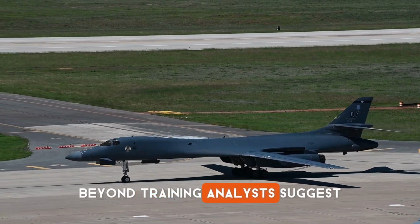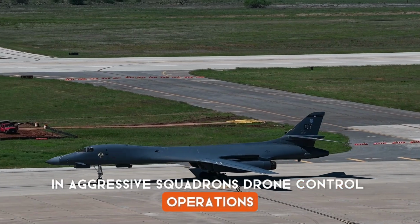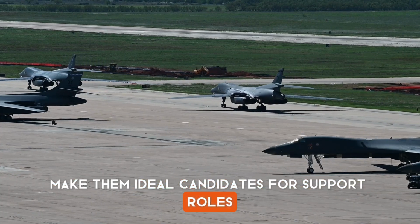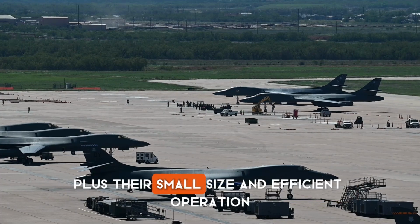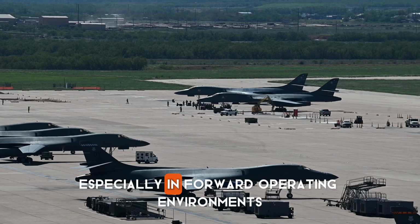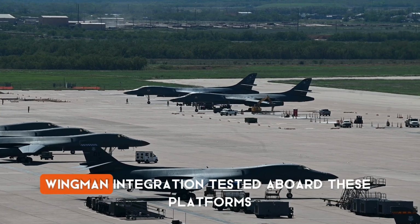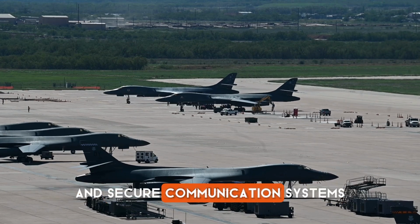Beyond training, analysts suggest these aircraft may also have secondary roles in aggressor squadrons, drone control operations, and even homeland security missions. Their speed, agility, and network connectivity make them ideal candidates for support roles in mixed force environments where larger jets might be overkill. Plus, their small size and efficient operation allow for greater deployment flexibility, especially in forward operating environments with limited infrastructure. Some military strategists even argue that in the near future, we might see drone wingman integration tested aboard these platforms, given their embedded computing power and secure communication systems.